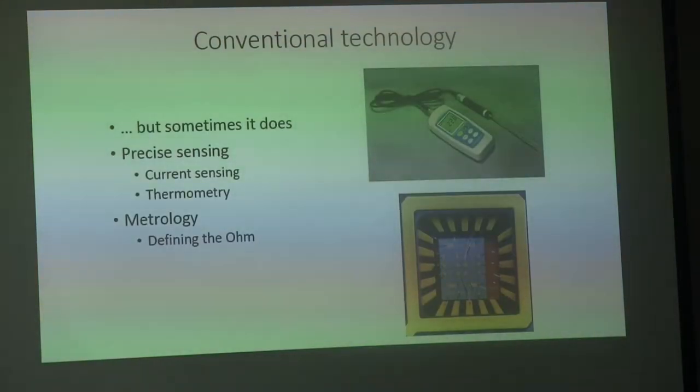But sometimes it matters. Sometimes it matters in cases where you really need good resistors, and these are some of the most interesting and important cases in science. So one example is precise sensing with resistors. Resistors make good current sensors. Resistors make good thermometers. But if your resistor is somehow coupled to its environment, then that resistance is changing, and you don't really get good sensing.